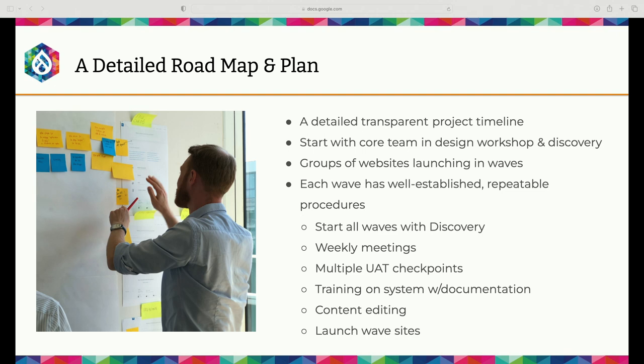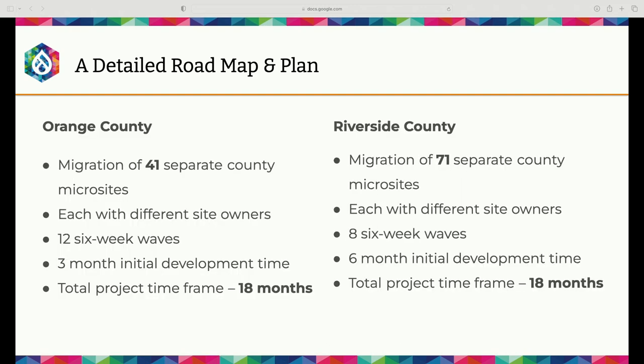Then we also had weekly meetings with them to keep them on track during their wave. We gave them multiple UAT checkpoints so they could once again be involved and stay focused during this little process. Eventually they had trainings in the system and documentation, maybe like two-thirds of the way through their wave. And then they went on and edited their content to get it ready for launch. And then we would launch their sites.